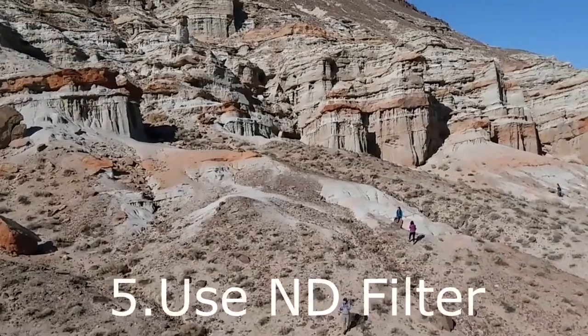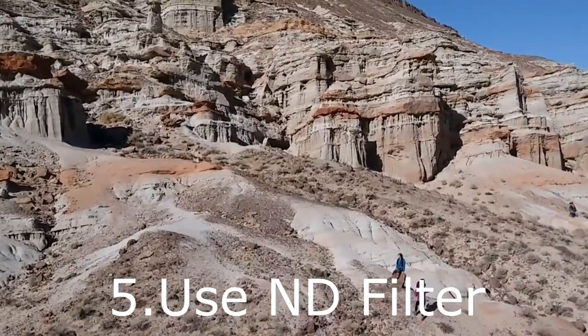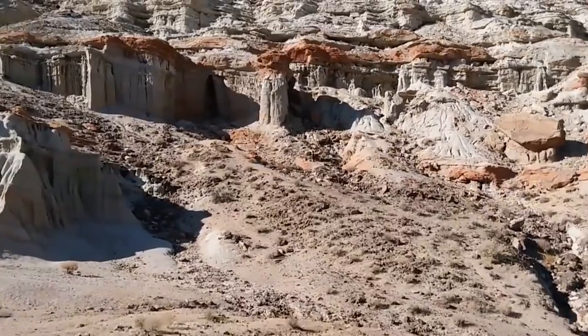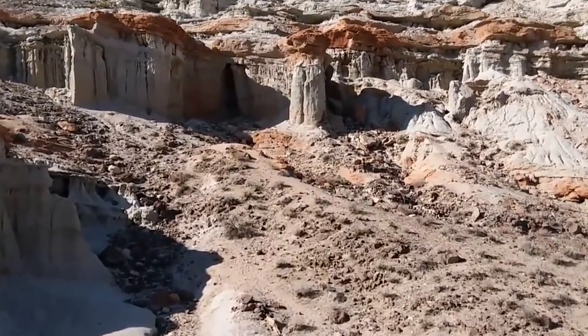At number 5, my favorite, use an ND filter. Look at this shot. It's amazing, the scenery is fantastic, but look at all that ugly, awful, disgusting wobble or jello. That's the rolling shutter effect. Dobby does not have a gimbal.